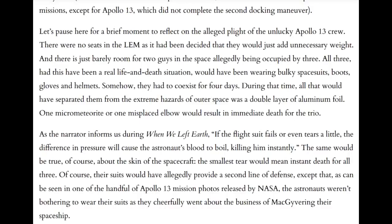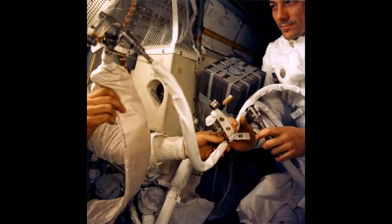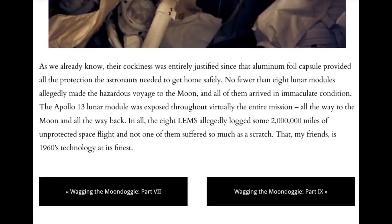Of course, their suits would have allegedly provided a second line of defense, except that, as can be seen in one of the handful of Apollo 13 mission photos released by NASA, the astronauts weren't bothering to wear their suits as they cheerfully went about the business of MacGyvering their spaceship. As we already know, their cockiness was entirely justified since that aluminum foil capsule provided all the protection the astronauts needed to get home safely.